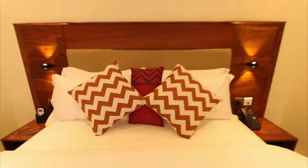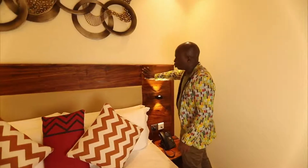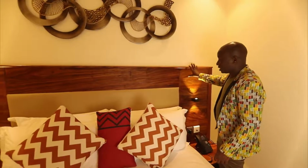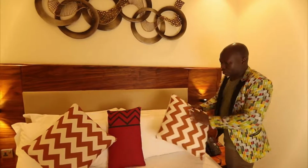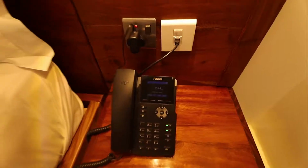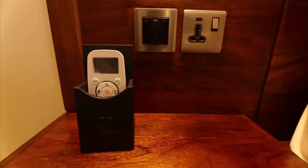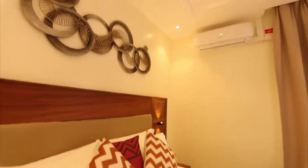So for me, the best thing about this room is absolutely the bed. It's definitely custom made when you look at the details, from the headboard and the warm lights on the headboard, the side tables. It's a whole complete set, but with a lot of detail on it. I also love the phone charging sockets and the phone right next to your bed, so you can easily call the reception in case you need anything. And the AC, the weather here is unpredictable. Sometimes it's too hot, sometimes you just need some AC.